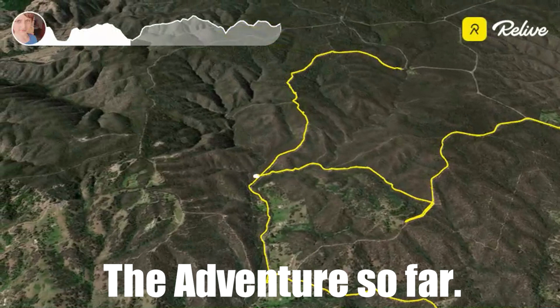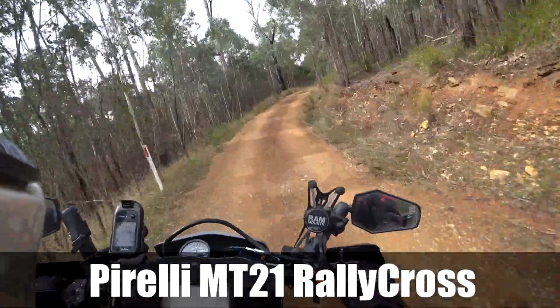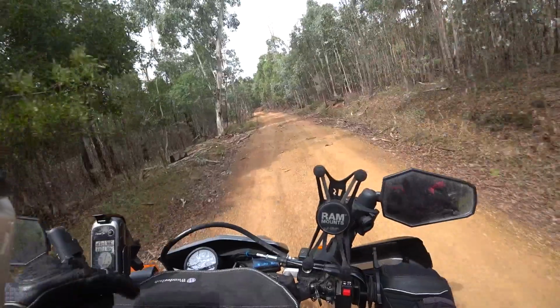What else do you get with the Tanami pack? You also get the MT21 knobby tyres, which I've got on at the moment.